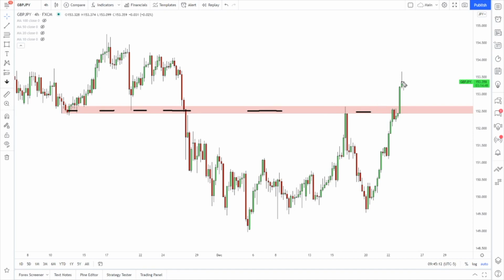But this is my thought. If price is able to pull back, even if this happens to fall in the holiday season period of time, maybe it happens later on today, who knows, I still might be interested in picking up a trade in anticipation for the New Year's moves that could theoretically happen.